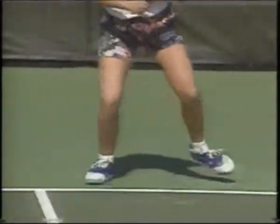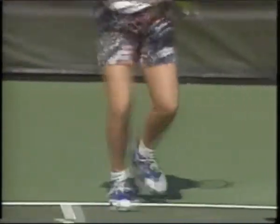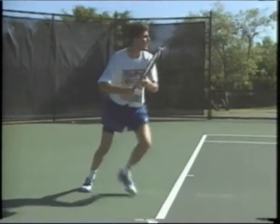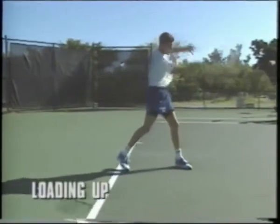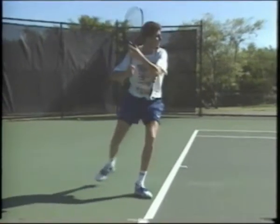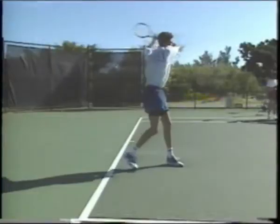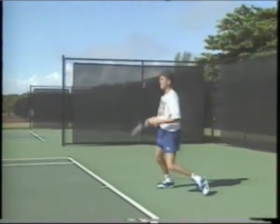As the player approaches the final stages of preparation, which is right before the racket starts accelerating forward, notice the flexion in the knees and the pronounced pull in the front shoulder. This is what I call loading up. This helps the player get maximum power on demand by using angular momentum. Loading up is used on both the forehand and backhand sides.